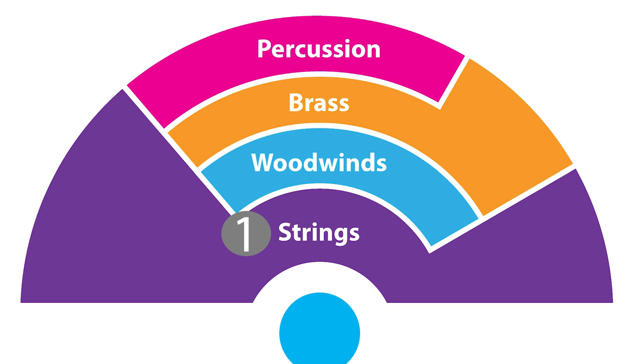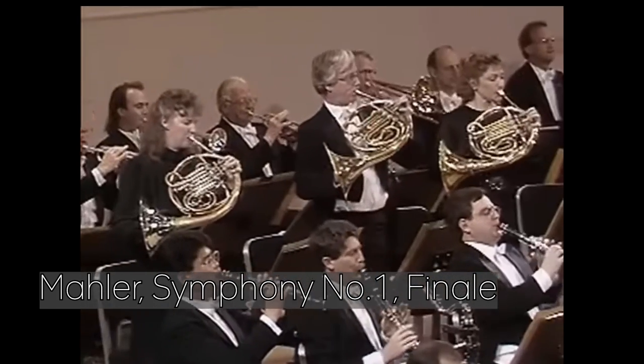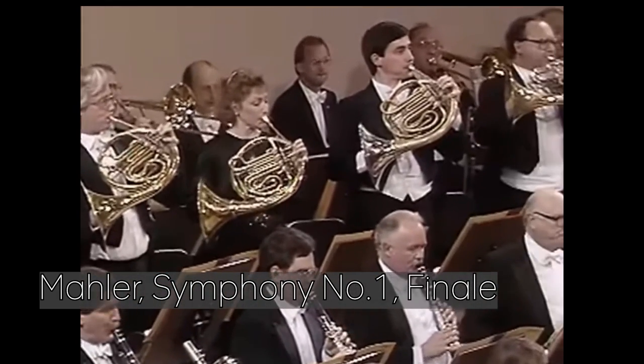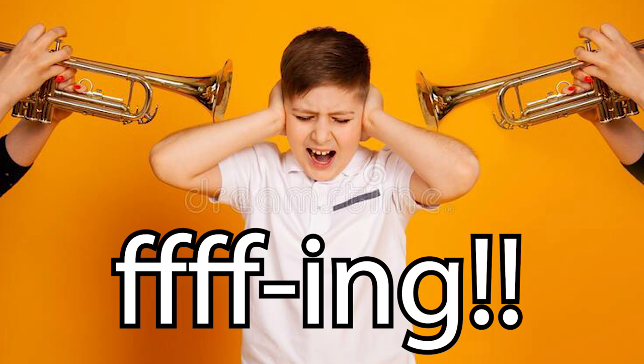We're following each of the orchestral sections, hearing them all in action, and it's time for the big boys, the brass. This is the power section, the section that makes noise. You know, when forte means loud, they're loud.